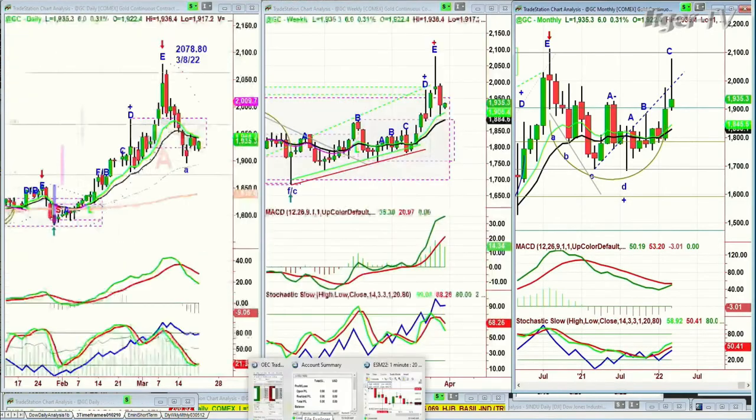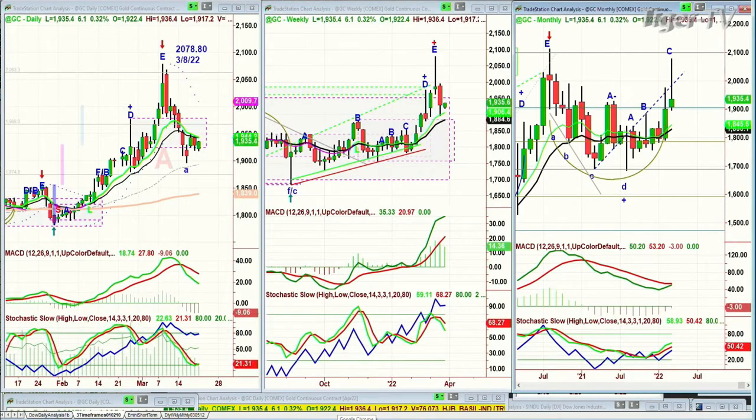Gold? Gold is now up 6 at 1935, still in this consolidation pattern of the 2078 in the continuous contract down to just under 1900, 1935. I'll be back in a moment. Basil Chapman.